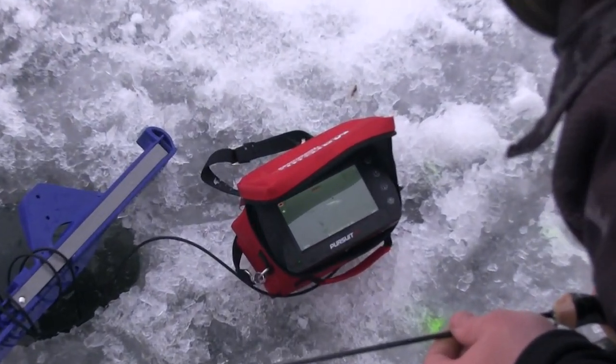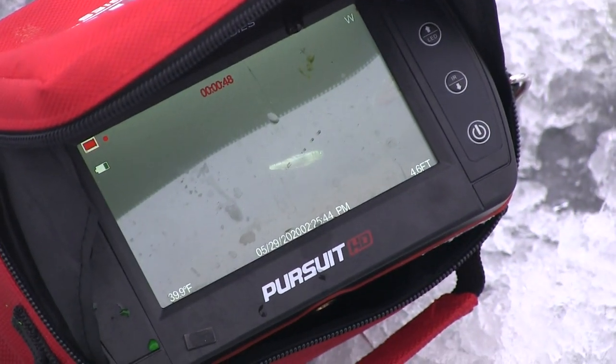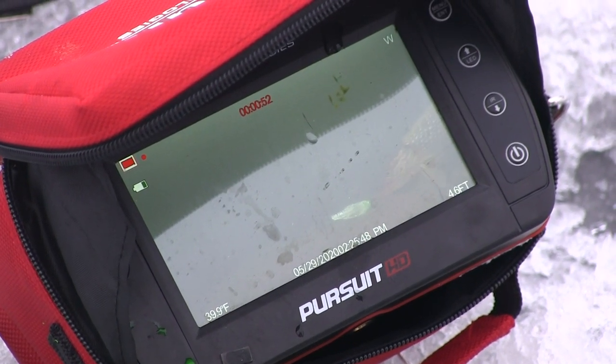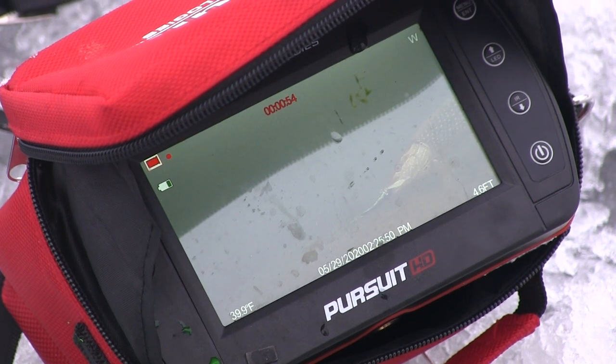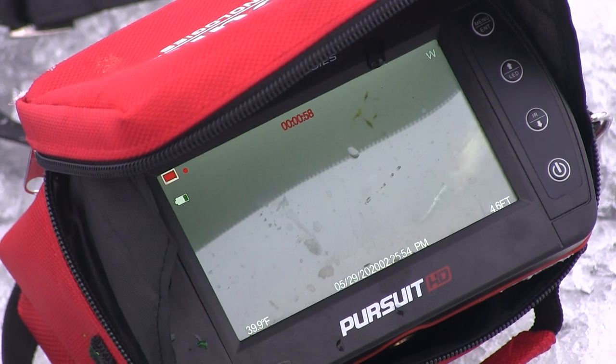He's still there? You see him? He's staring at it. All right, so we see the chartreuse bait. You can see the pike looking at it, coming down. He's going to take it. He's gonna take it right now. So he just ate it on film. You guys are watching this just like we are. Come on. He's gonna take the rest of it.